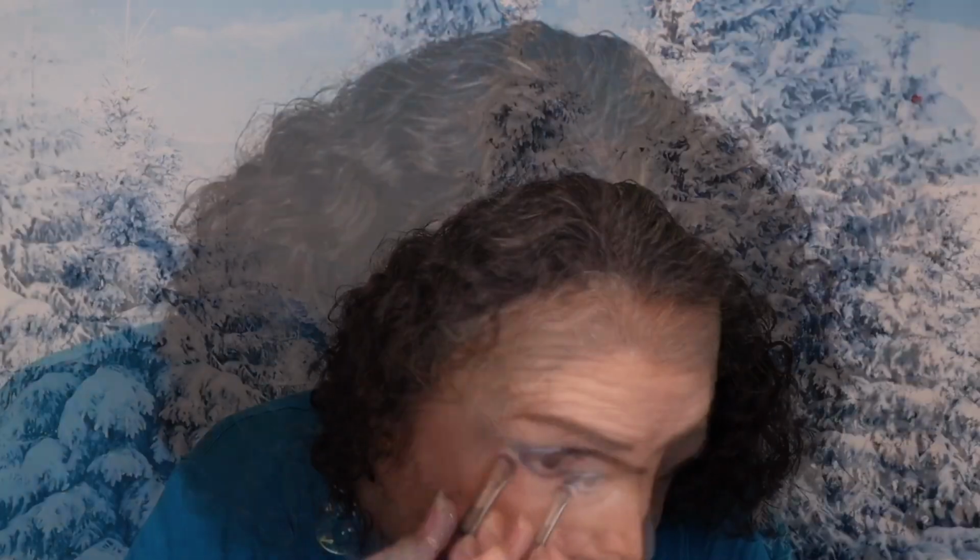Okay, let's run Maya on the lower lash, right underneath that waterline. Concentrating on the outer corner, connecting the two together. Now let's take Rain in the very inner corner.